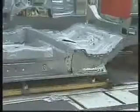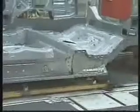Body Weld is responsible for taking the sheet metal parts from stamping to produce a complete body shell. By the time all of the sheet metal parts are welded together into a single mass of steel, the body shell will have received more than 4,400 welds. Body Weld is the most automated production area at TMMK, with 97% of the welds being performed by over 600 robots.